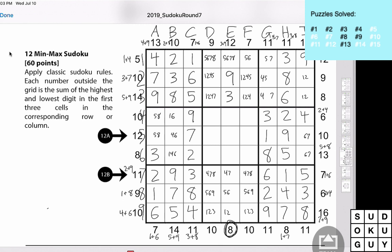Now I think this has to be 2 plus 6. I mean, if this were a 4, we'd have 2 plus 4 is 6. That's not good. If this were 1, we'd have 1 plus 3 is 4. That's really bad. So this here, this is the 6. And that tells us 1 and 4.